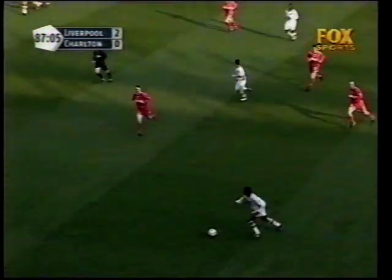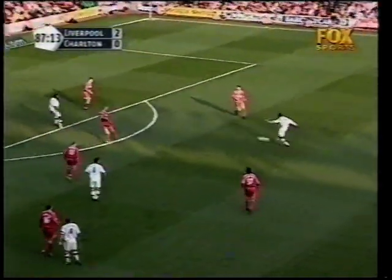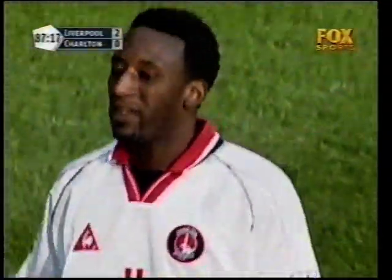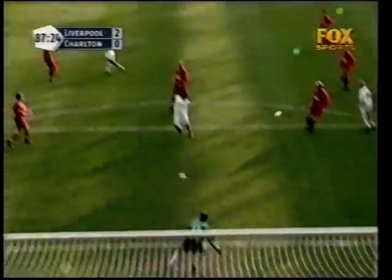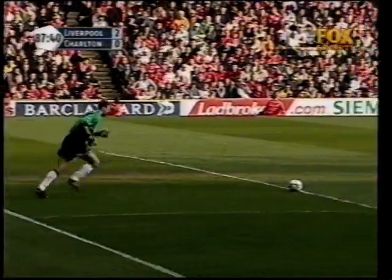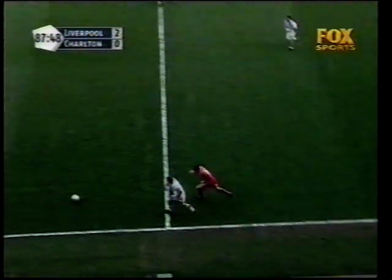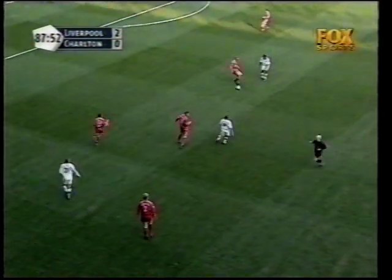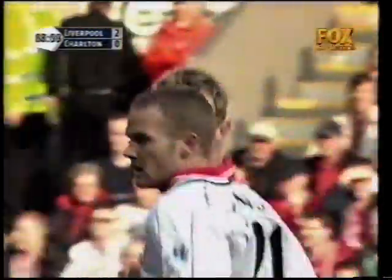Kinsella. Chris Powell. Stewart. Kinsella. Bart Williams hits his own man Yule, but Yule slices over. Charlton unlucky. Yule couldn't get out of the way of Bart Williams' shot, and then when he tried to atone for that, he ends up lifting it well over the bar. Charlton had only ever won one of their last 18 league meetings against Liverpool before today. Liverpool with 15 wins in that time. Record now set to be extended.